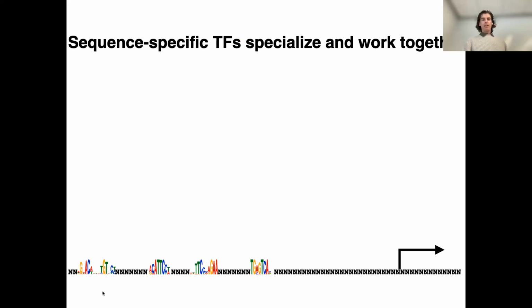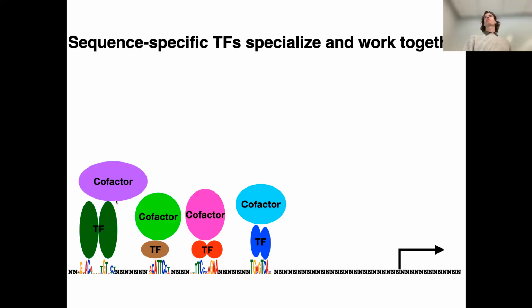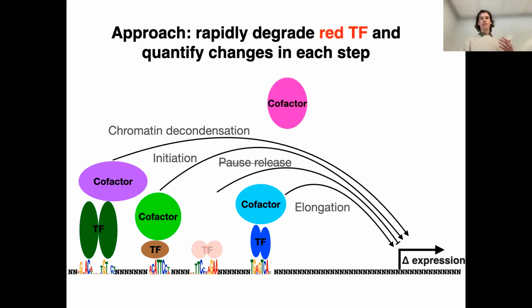The way we think about transcription is we have a bunch of motifs that sequence-specific transcription factors bind to. They all specialize in the cofactors that they recruit. Some transcription factors are more selective and some are more promiscuous than others. Together they coordinate or antagonize one another to regulate expression. The way that we study this is we systematically get rid of a factor, in this case this pink factor, and then see how that affects transcription. And we can say using some computational methods whether or not that cofactor regulated chromatin decondensation, initiation, pause release, or elongation.